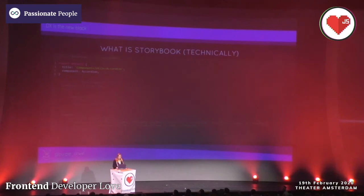And after that, every time you write an export, this will be a use case of your component. And a story is just a function which is returning a component. So here, it's a Vue component. And if you know how to write Vue, which basically you do because we are in a Vue project, it's very easy to write, and you are just explaining how to use your component.